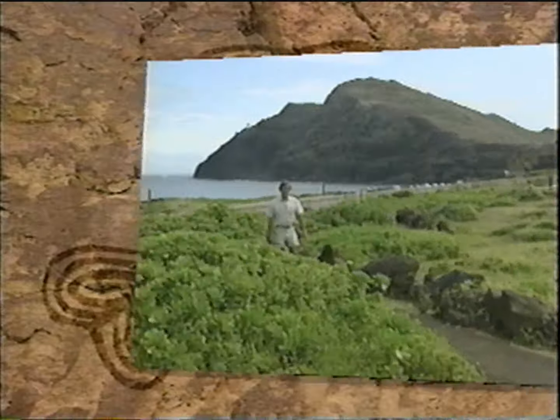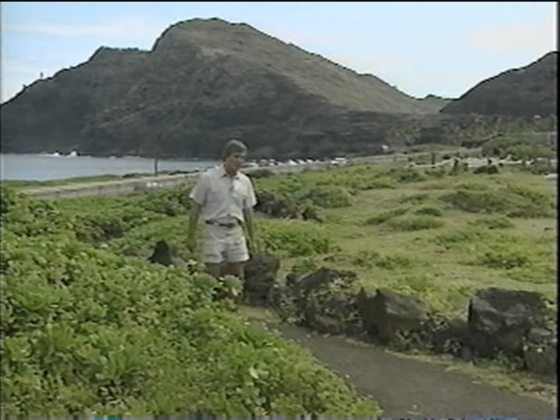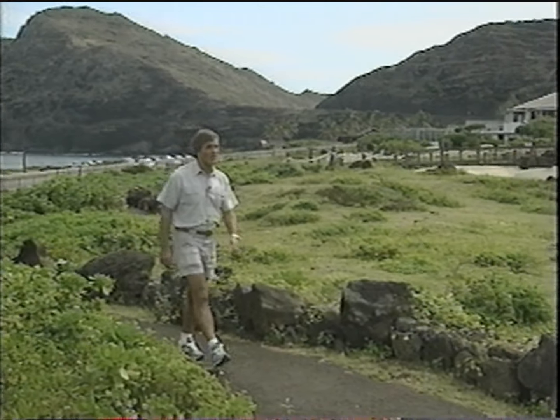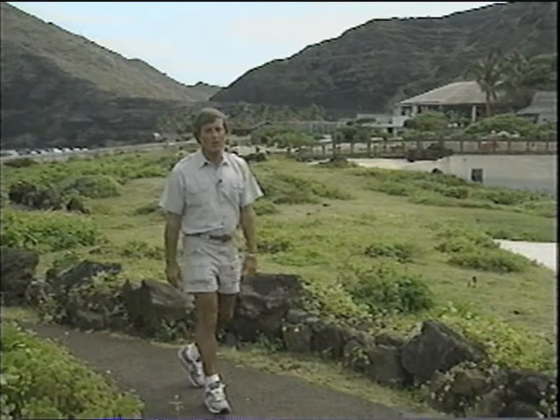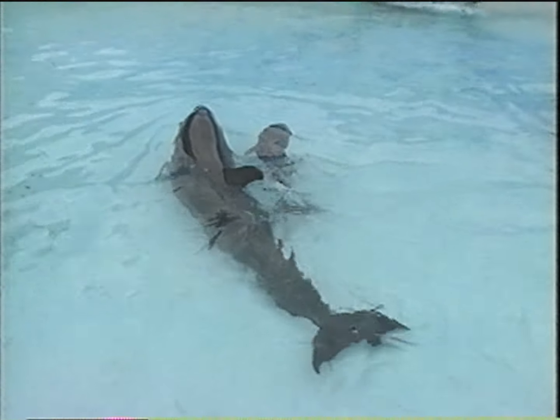The name of this island, Oahu, is Hawaiian for coming together. And here in Sea Life Park, things can come together in some very strange ways. Several years ago, a false killer whale here mated with an Atlantic bottlenose dolphin, creating the world's first wholphin. They call her Ke Kai Malo, which in Hawaiian means peaceful sea.